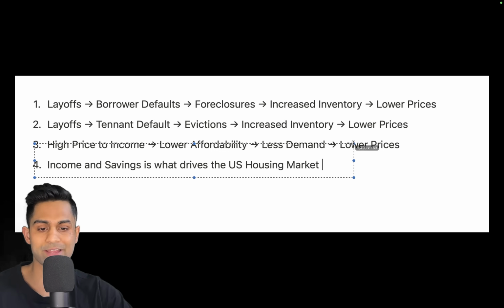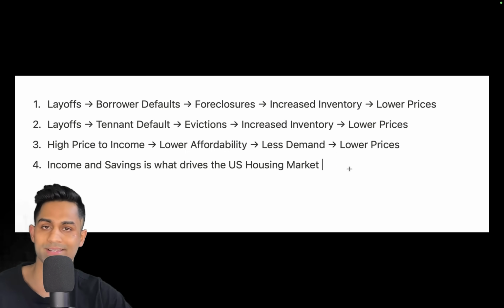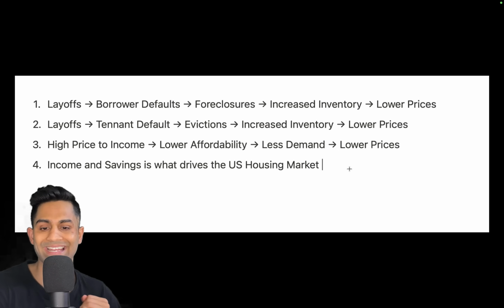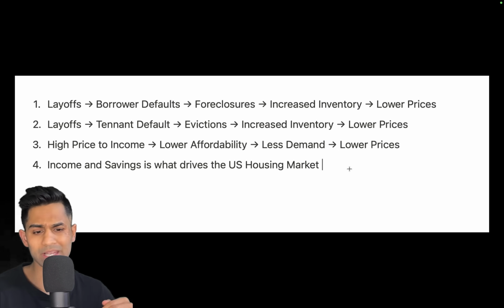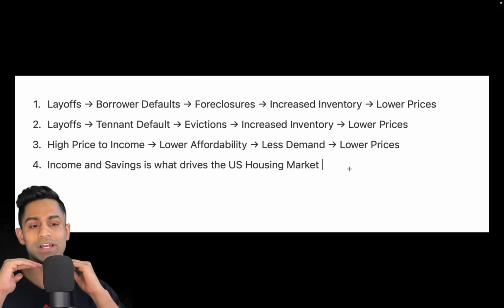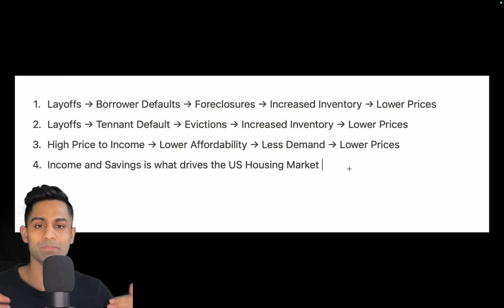And of course, income and savings is what really drives the US housing market. That is something we have to pay attention to, because if the savings rate is really low and income levels have not kept up, it's only a matter of time before it's not sustainable for prices to keep going higher and higher like this, because you just can't keep having buyers bid up the prices. And as a result, you will start to see prices roll over.